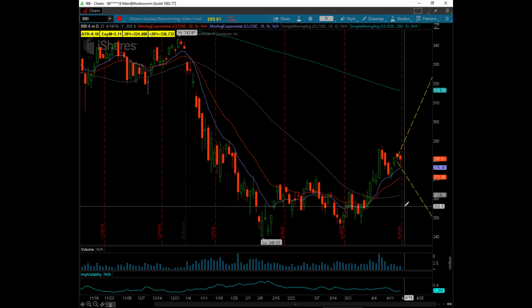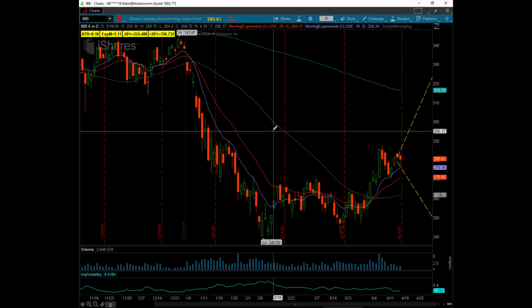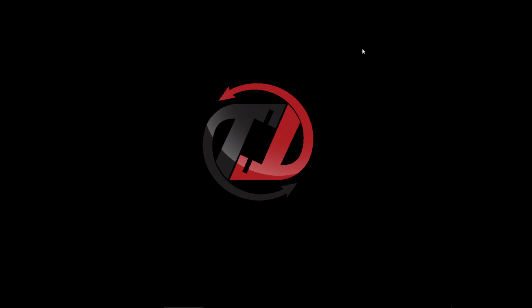You could probably do 5 on each side, but I'm going to do 10. It just yields a better delta. And this is out a month. Check it out. These are high odds trades, very good probability of making money on these.